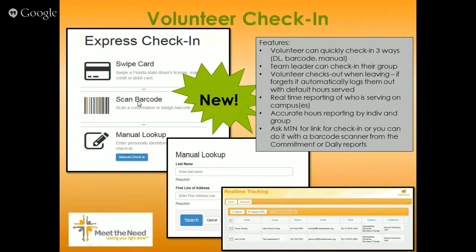The barcode I'd mentioned earlier is now on all the confirmation pages. If they adopted the need ahead of time, it'll be on a hard copy that they may have printed of their confirmation or reminders. It'll be on the phone if they pull it up on the email reminders, or it'll be a hard copy with the barcode. Or the third option would be that you could do a manual lookup as an administrator and look up that person with their last name and their first line of their address and check them in that way. So you have 3 different ways, or not even an administrator, you can have this screen up on a laptop and have your volunteers check in with the right equipment.